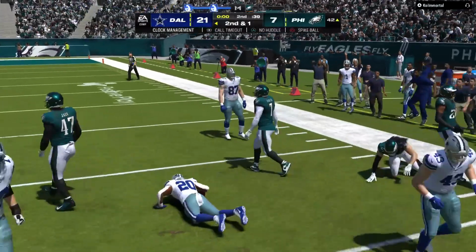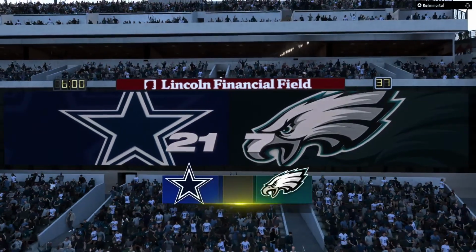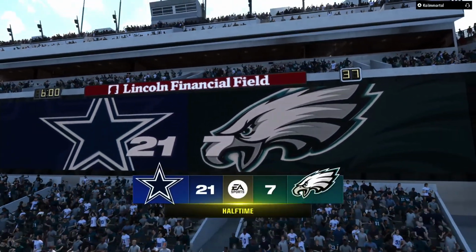And he's going to be taken down here as that will lead us to the end of the first half of play. And that'll do it for the end of the 2nd quarter.